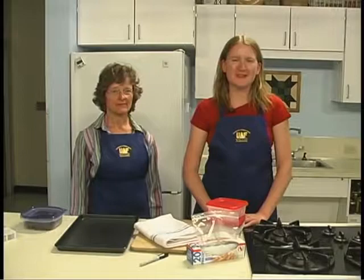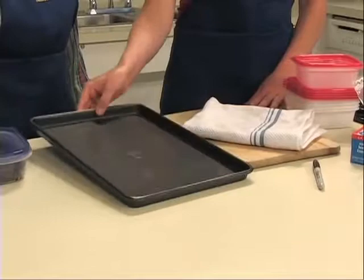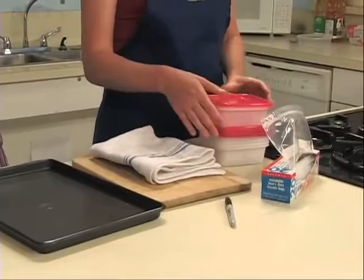Next, we'll move on to equipment. Cleaning and preparing berries for storage is a simple process. You'll need a cutting board or a cookie sheet, a towel, plastic freezer containers, freezer bags, and a marker.